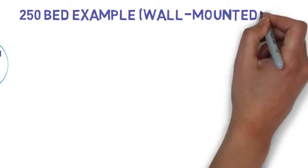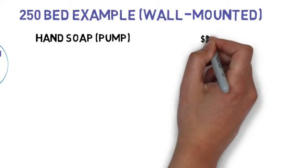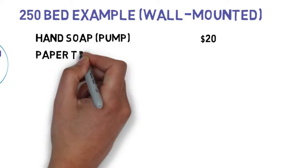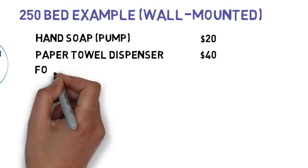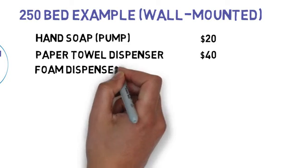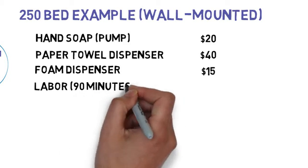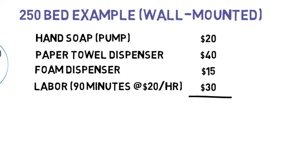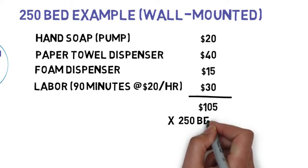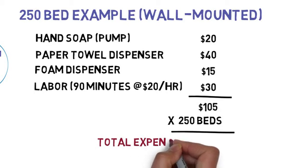The easiest way to explain this is to use an example. In this example, we're going to use a 250-bed facility. And let's start with the traditional wall-mounted solution. In this case, we're going to have a hand soap dispenser, a paper towel dispenser, and a foam dispenser, and to install this, of course, there is going to be labor involved. So we're looking at a total cost of about $105 per bed, and we have 250 beds, so the total expense on the traditional wall-mounted solution for the install is around $26,000.